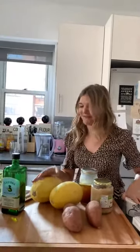I know, it's weirdly a treat. It's the biggest treat. I think it tastes like a blintz or something delicious that my grandma would make.